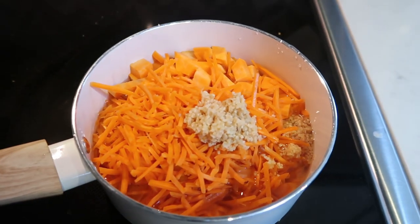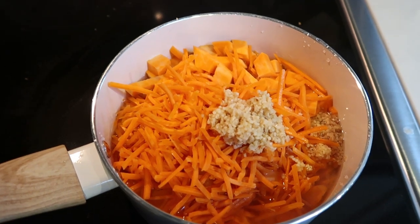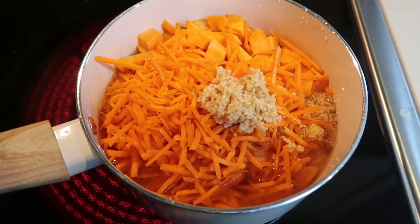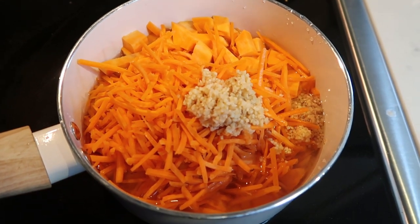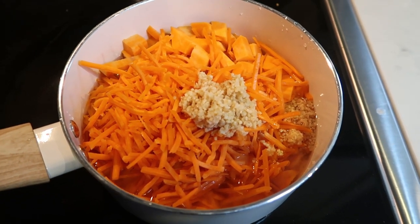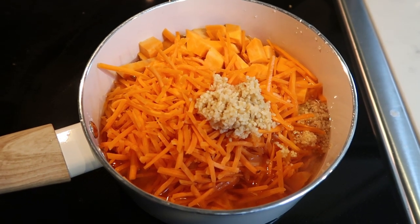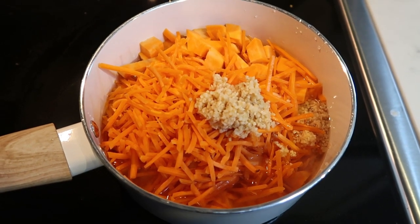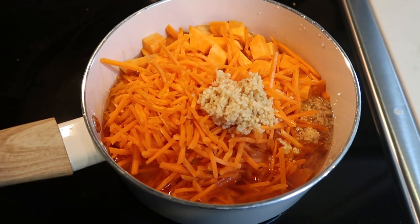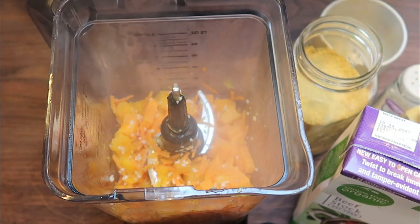So to a saucepan, now you could use a double boiler, you could do really whatever you want, I have added that bag of butternut squash, half of that sweet potato, a big huge handful of shredded carrots, and a big scoop of garlic. I'm going to let this just cook down until they're softened. Everything has to be nice and soft because we're gonna pop this in a blender and make a puree out of it. So I just pulled off the stove all of the potato and carrot mixture.